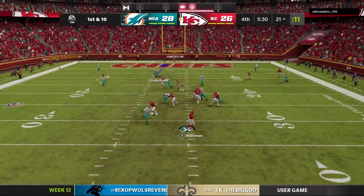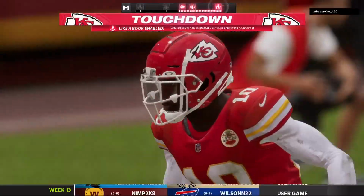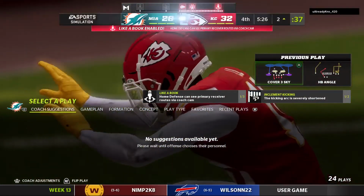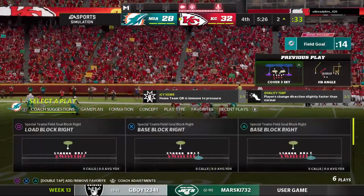Again, they'll throw with Mahomes. Eluding the pressure right. This is caught by Hill for a Chiefs touchdown. Tyreek Hill, his 9th touchdown of the season. And the Chiefs have taken the lead here in the 4th.